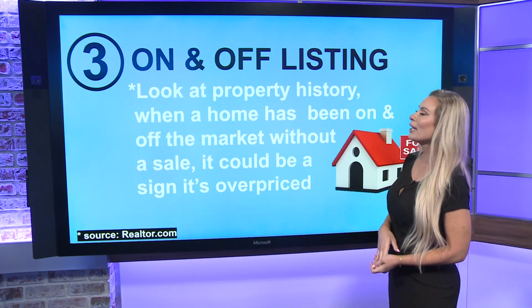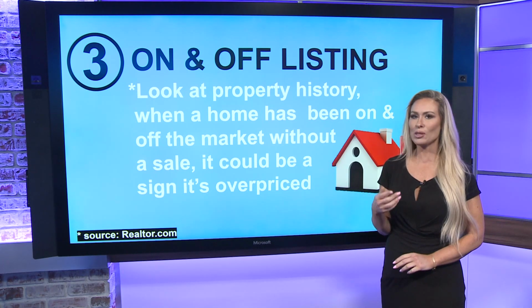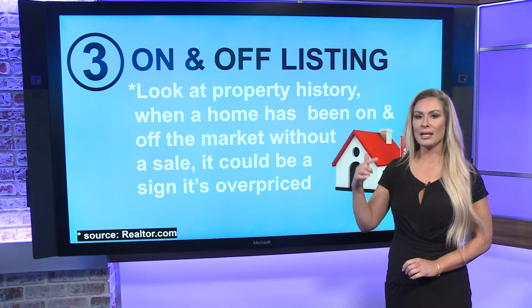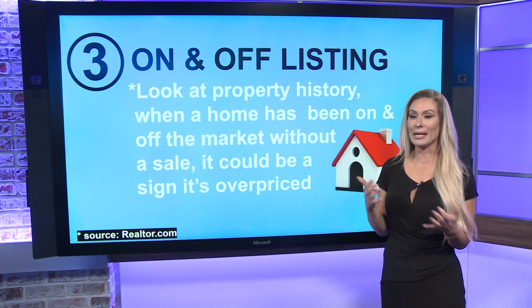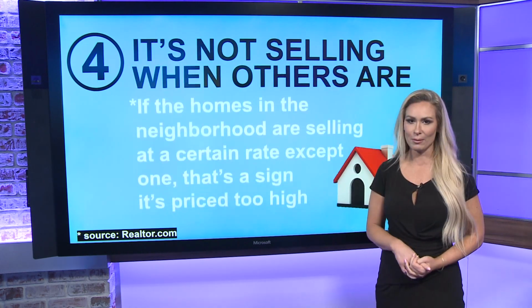The third sign, on and off listing. This is kind of a trick, according to Realtor.com. So you've got to look at the property history. Most online listings will have a property history, and it'll tell you when this property was listed and when it was sold. If you see it listed, not sold, listed, then not sold, you know that they're taking it on and off, kind of to manipulate a little bit to make it look new, when the property, in fact, has been on and off the market for a while.